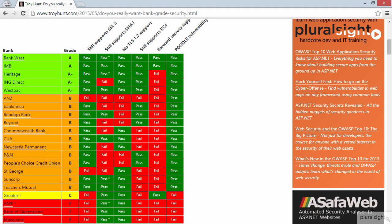I also assessed them on who still had certificates that implemented the SHA-1 hash, a cryptographic implementation now considered weak. In fact, support for SHA-1 is considered serious enough that Google Chrome presently warns against any websites that use it. I then looked at who supports TLS 1.2, the current version of TLS, and who still supports the RC4 cipher, something that we do not want to see in any SSL implementation today. Plus I looked at forward secrecy support and who still had a POODLE vulnerability, whether due to SSL3 or due to the subsequent POODLE vulnerability that was discovered in TLS.